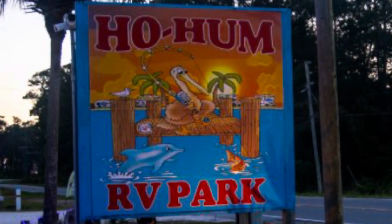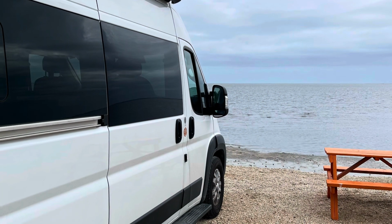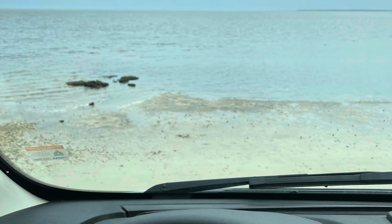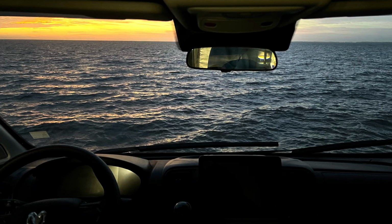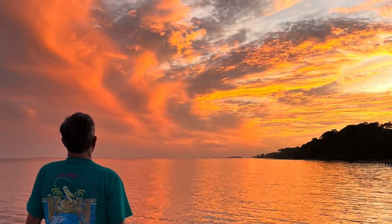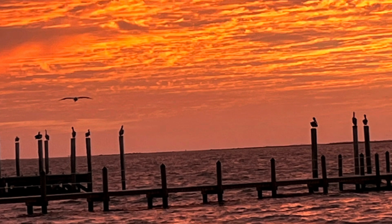Spending the night in a Cracker Barrel parking lot in Pensacola, Florida. Finally arrived at Ho-Hum RV Park on the Forgotten Coast of Florida. They upgraded our camping spot to right on the beach of the Gulf of Mexico. And here you can see how close we were with high tide. A beautiful sunset, and in the morning we got a beautiful sunrise.